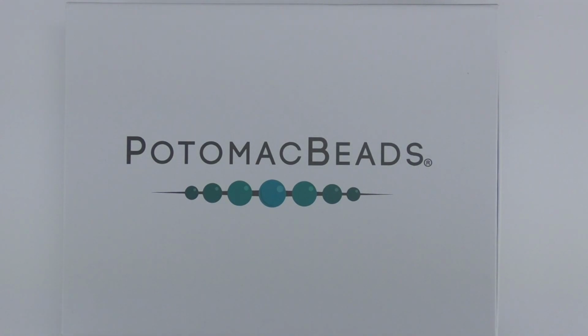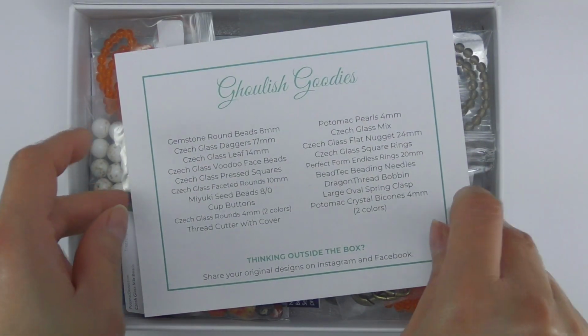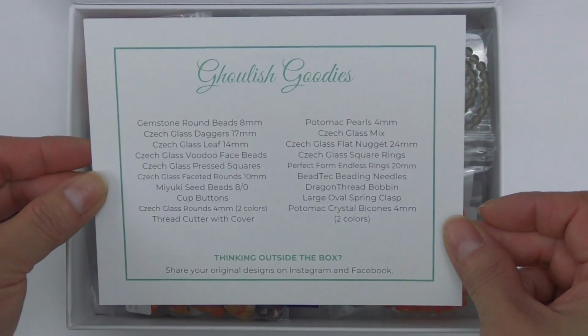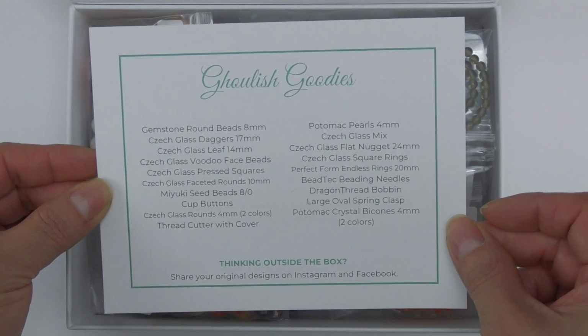We are going to review the Potomacbeads Treasury bags for the month of October. These are all the supplies that you are going to find inside the October Treasury bags.